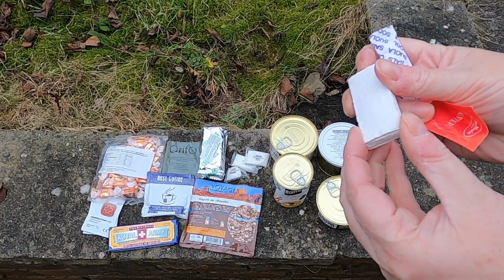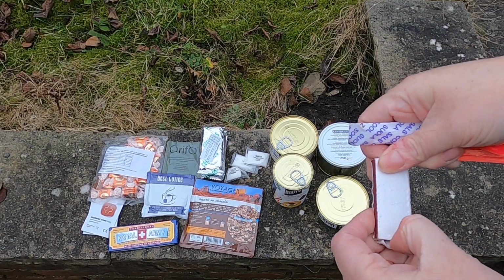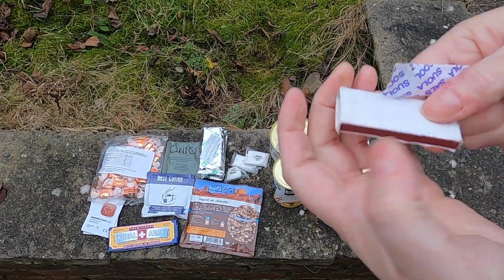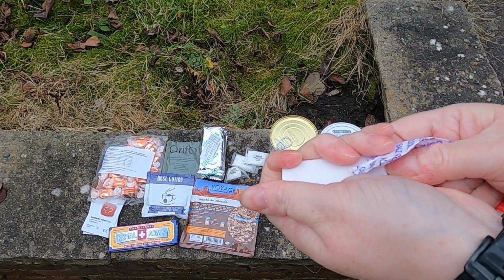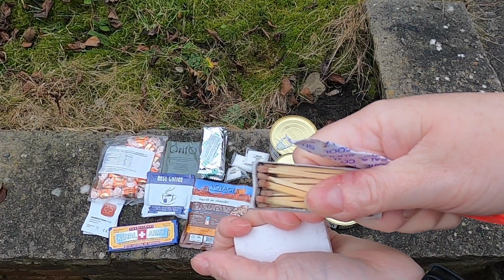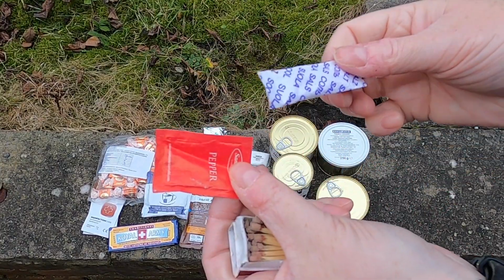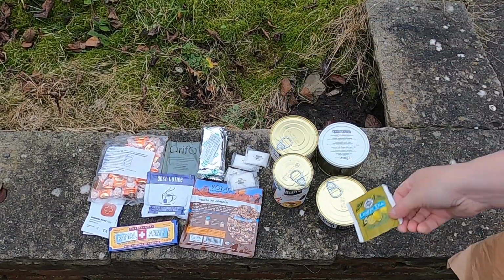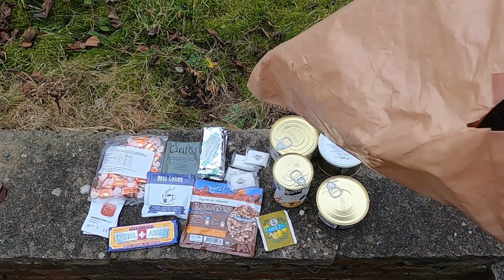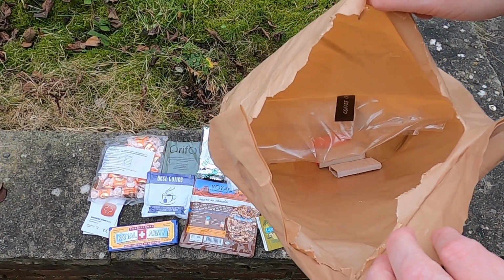We have some sticky matches. Some knackered sticky matches, they go in the bin. Salt, pepper, and a lemon tea. In there is coffee creamer and a bag, but it's all sticky from where that sugar got compromised, so we'll just chuck that.